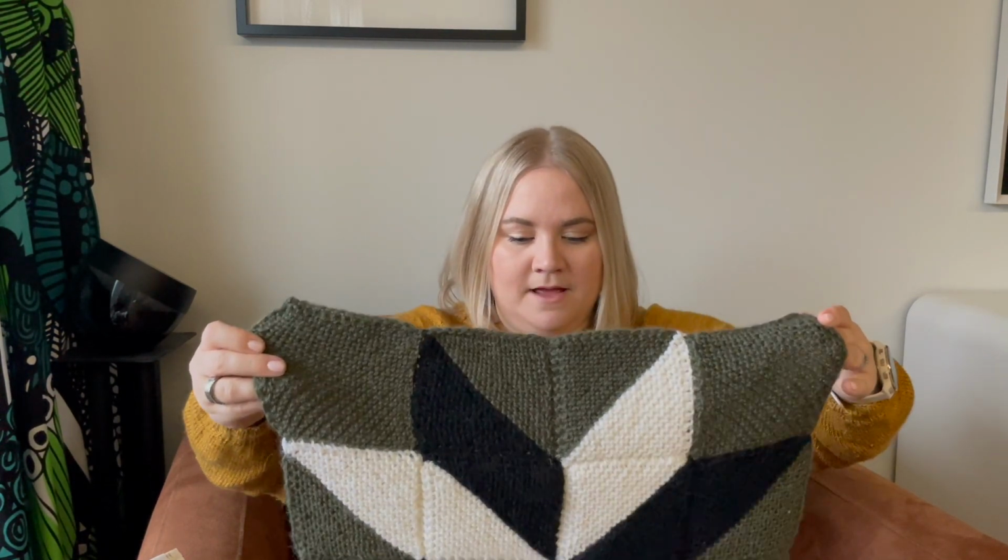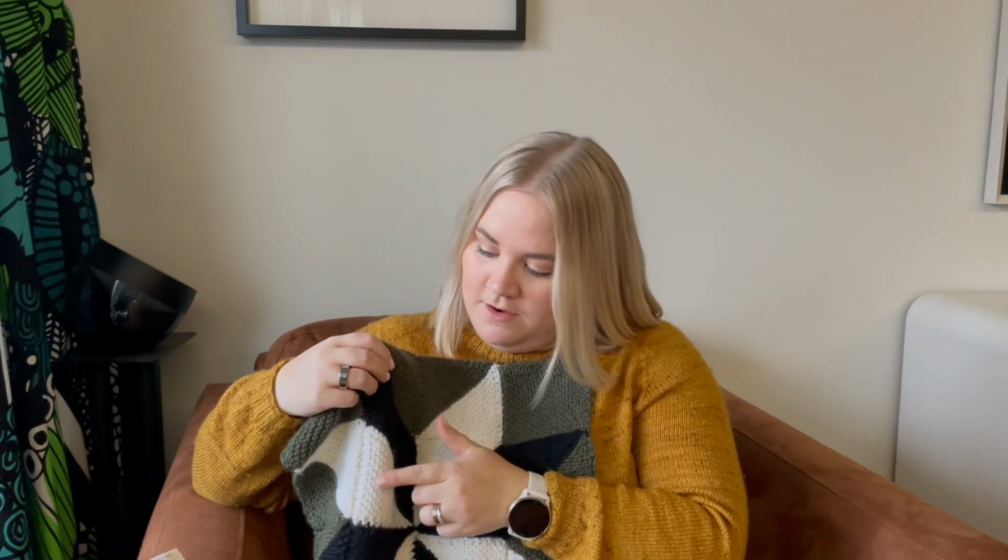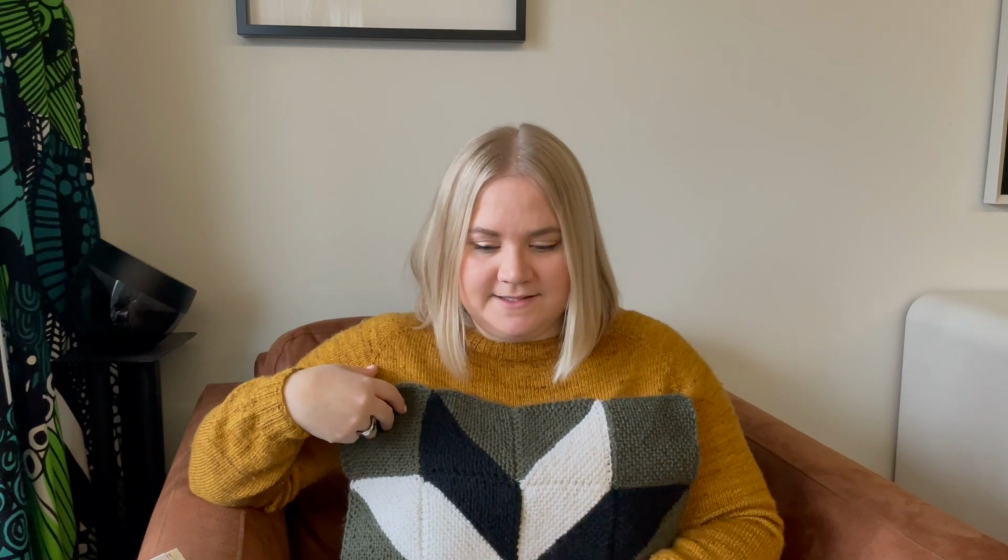And I'm using Drops Charisma for the green, and then I have Novita Seitsemän veljestä for the star. It is pretty woolly. I'm pretty sure my boys won't even touch this pillow, which is great. They don't have to. I prefer them not to play with it.